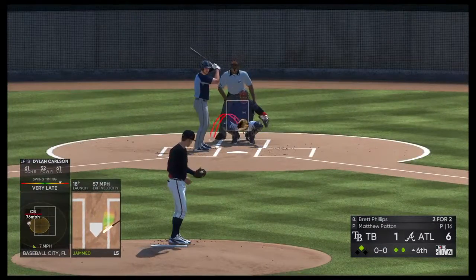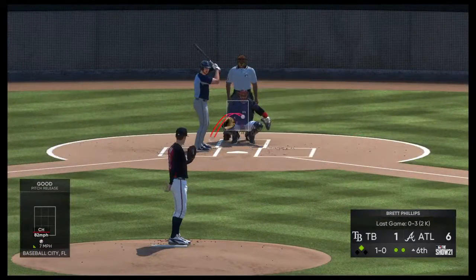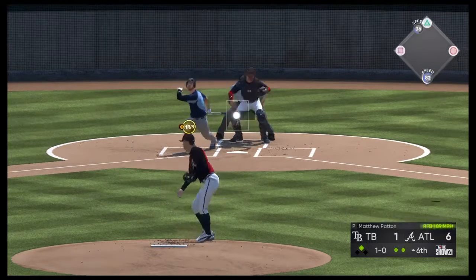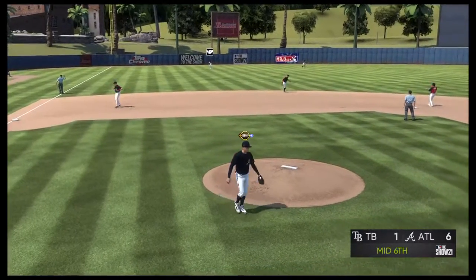Brett Phillips will bat next. 2 hits in 2 trips for him thus far. Changeup too low, and it's 1-0. Skied in the air to straightaway left. Ozuna is under it. I got it. And that ends the inning.